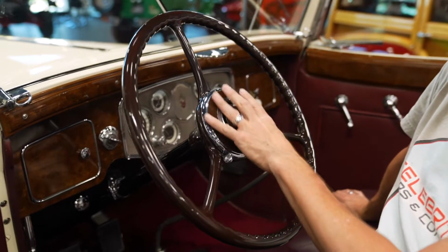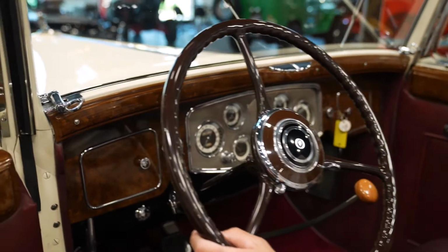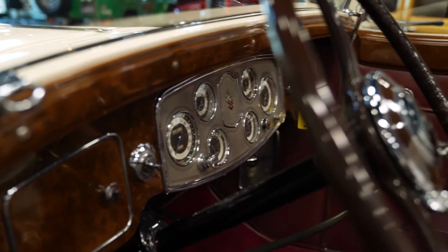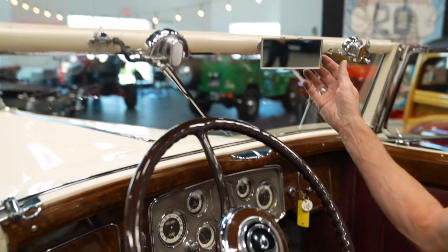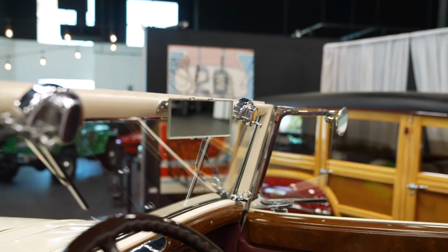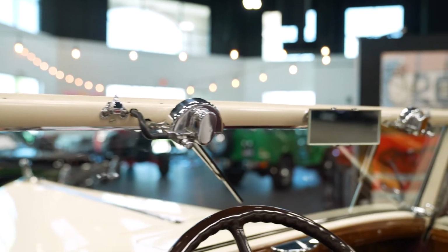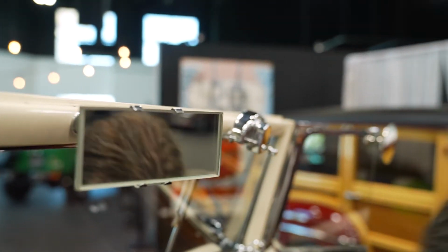The chrome, although I could put a little polish on here probably to shine up a little bit of this chrome, is just fine. The chrome around all these gauges looks terrific. The rear view mirror is funny, and I'm not sure if this is a stock thing or not, but fair enough. These latches for the convertible top work really good. There you have it. The carpet down here is really pretty.